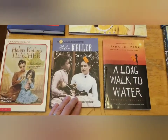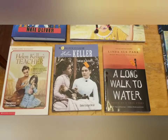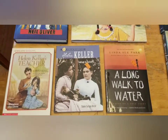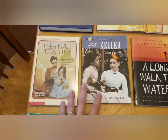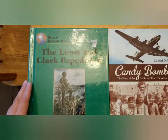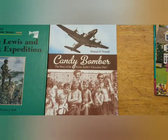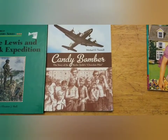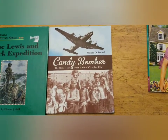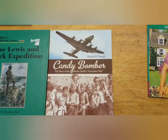The story of Helen Keller. We actually have one book on her already, but her whole story has always fascinated me. And then this is a story about Helen Keller's teacher, which I thought would be neat to read together. A story about the Lewis and Clark expedition. And then Candy Bombers. If you haven't ever heard of this, it's a really neat story. There were pilots that would drop chocolate and candy off to children's homes during the war. It was some pretty dangerous missions, but it was something that was on their heart to do.